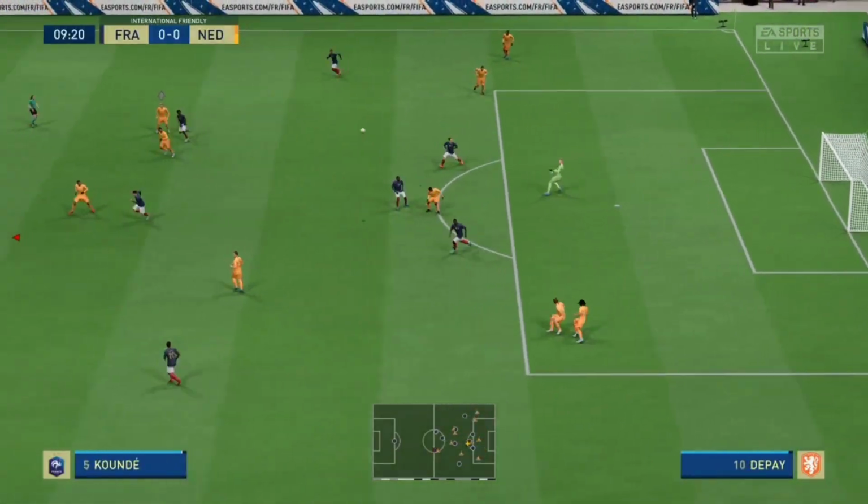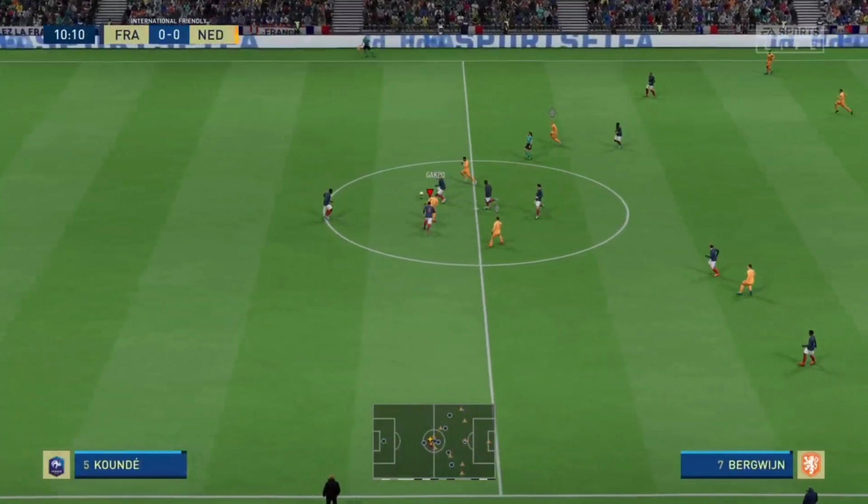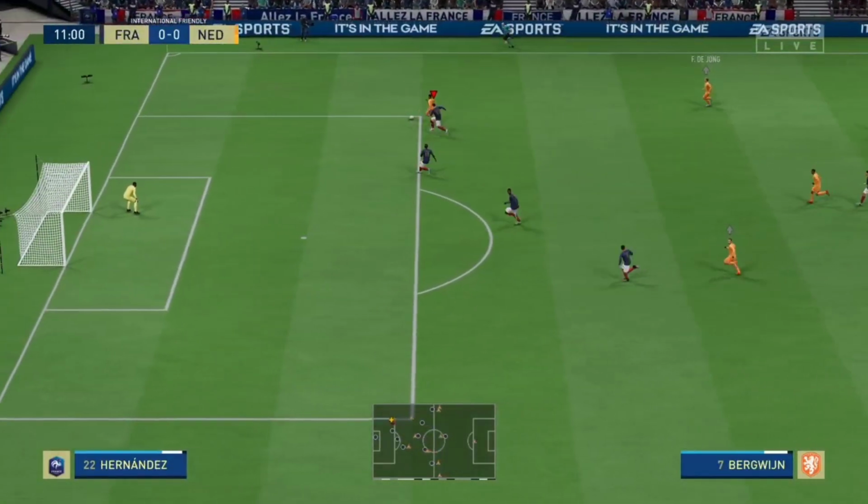Here's the starting 11 for the Netherlands. Virgil van Dijk plays alongside Nathan Ake in central defence, and it's two strikers up front who'll look to provide the goal-scoring threat.